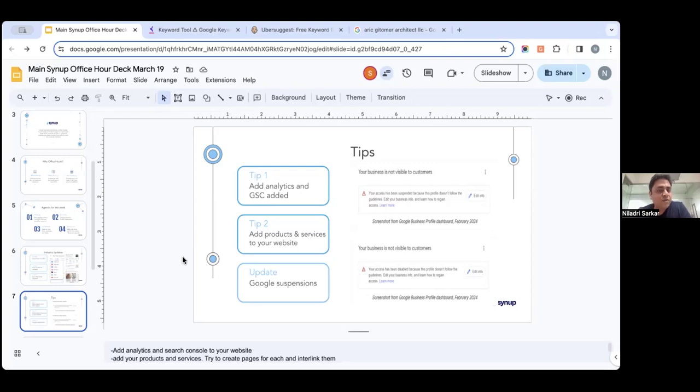All 5 of them were new stores that were added within the last couple of weeks. And it is a possibility that Google did not have enough background information about those addresses, about those locations, due to which they suspended them. So do not panic. When your listings get suspended, Google will usually follow up with an email.